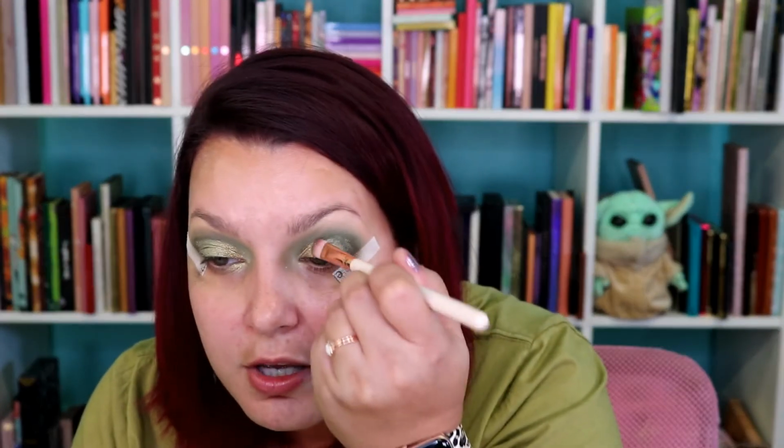Which is kind of what I like to do, look at eyeshadows and see what you need and what you don't. And I'll never tell you you need an eyeshadow palette, but I will tell you if I like an eyeshadow palette. So I'm gonna take my BK Beauty 201 brush, and I'm just going over all the edges to make sure everything's nice and soft.